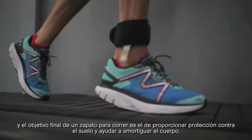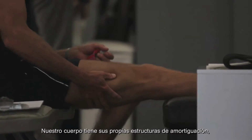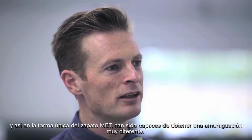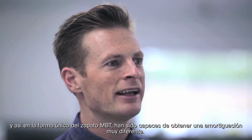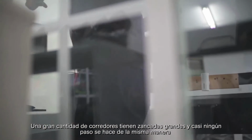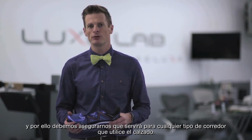An important part of a running shoe is providing protection from the ground and helping to cushion the body. Now, our body has its own cushioning structures, and we want a shoe that will work with those cushioning structures. And so in the unique foam array and the unique shape of the MBT shoes, we're able to get a very different cushioning experience. A lot of runners have very unique strides. Almost no two running strides are the same. And so part of that is making sure that a shoe will work with every type of runner that puts their foot into the shoe.